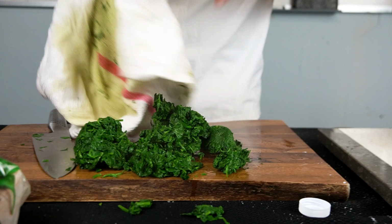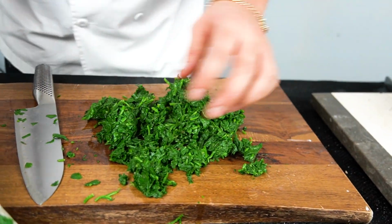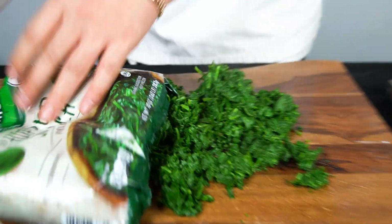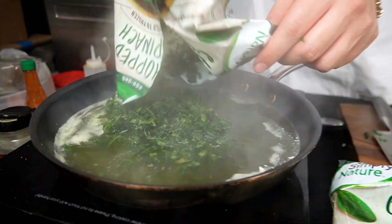Now, all that. This is three small boxes of spinach. This is also why we add our frozen spinach. And so here, I'm just gonna put it in the water to take the chill off of it.